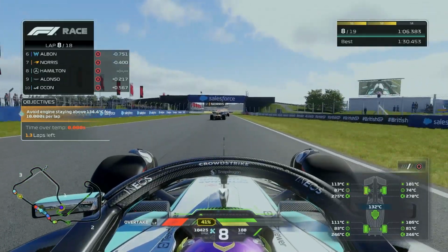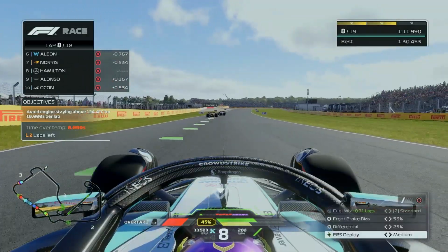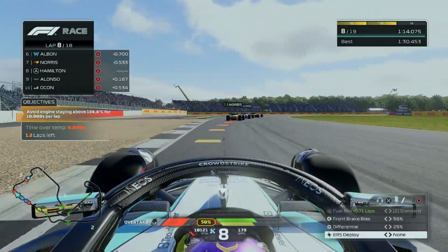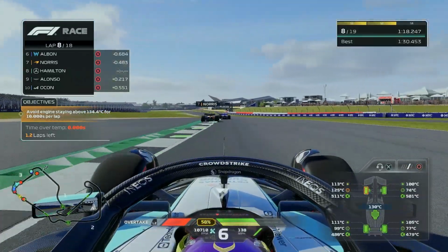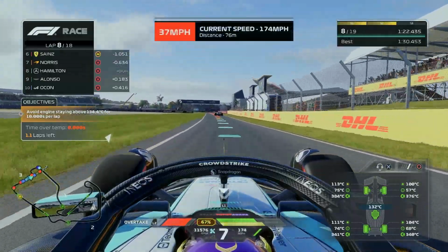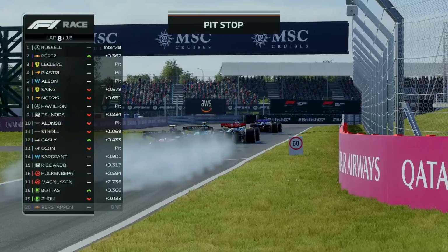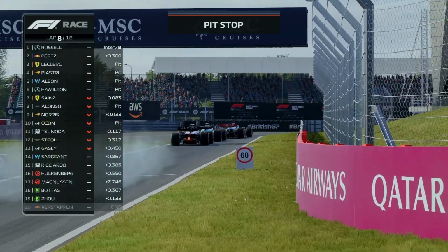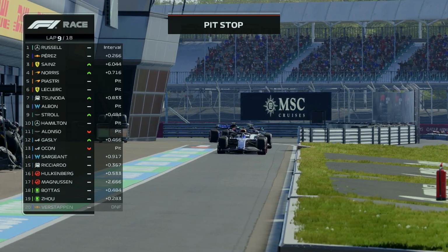Okay, pit in this lap, and remember the speed limit. We'll be penalised if we exceed it. Keep that in mind as you approach. So here we go, we're charging up the ERS as well. Well, Albon's coming in this lap too. And we're in. Looks like quite a few are coming in. So here we go. Need a quick pit stop.